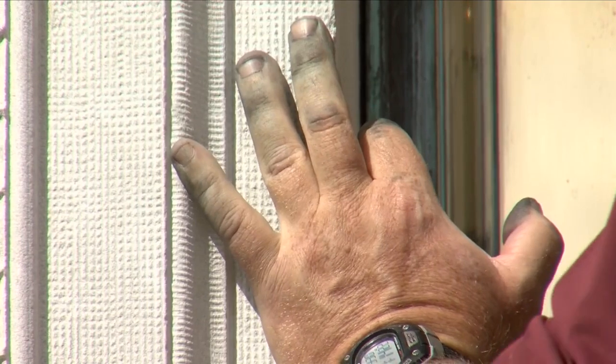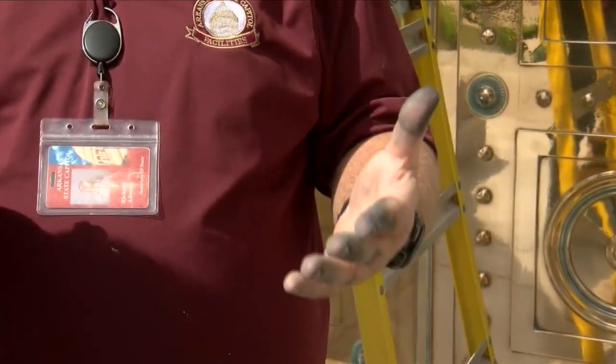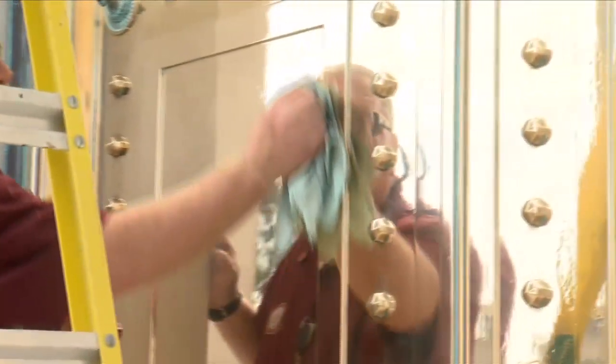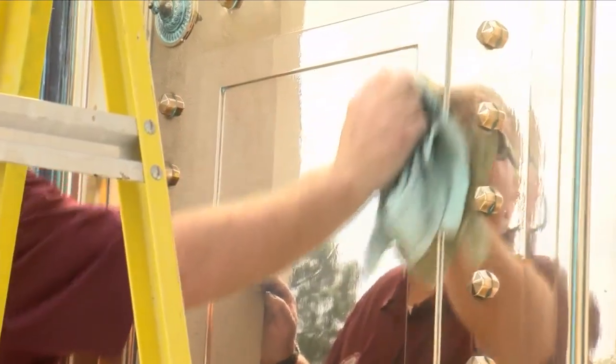Caked in polish, his hands also tell a story about a man long dedicated to his job. All in a hard day's work, right? Yes, sir. All in a hard day's work. So that others can stop, reflect on their lives, and see clearly into the future.